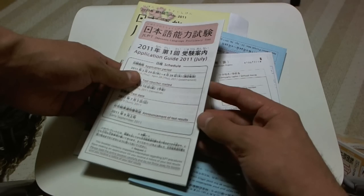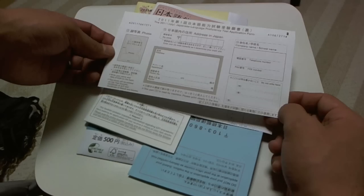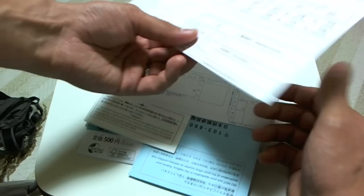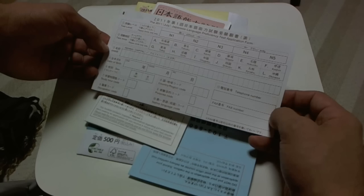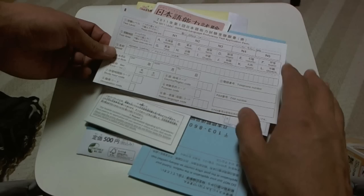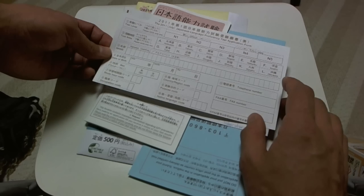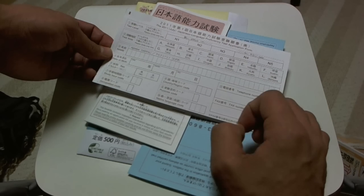And basically first, the most important thing here, I guess, is to fill out your application form, and there's instructions on how to do that in the guidebook. So I'm not really going to go over that too much, but choose your test and your date of birth, and the different purpose codes are in the back of the guide.